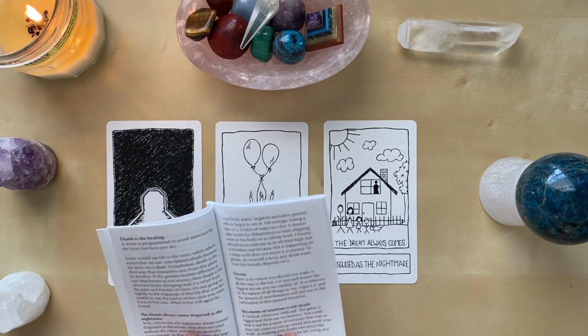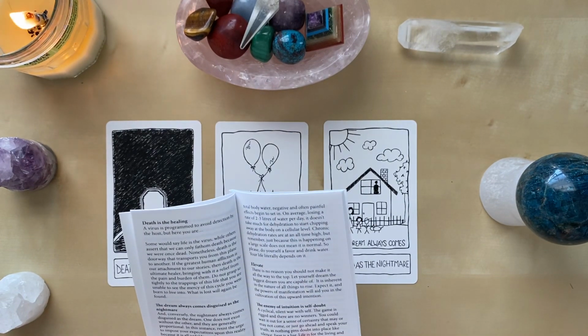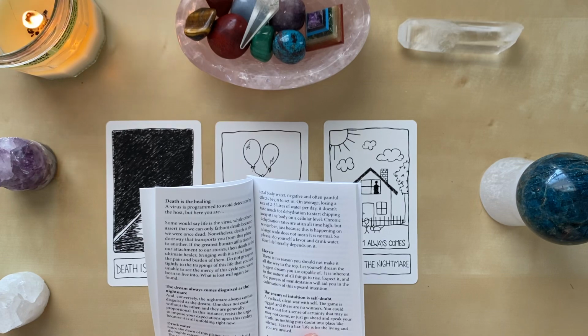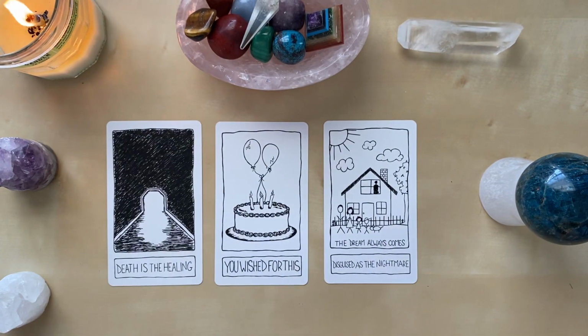The dream always comes disguised as a nightmare. And conversely, the nightmare always comes disguised as a dream. One does not exist without the other, and they are generally proportional. In this instance, resist the urge to impose your expectations upon this reality, because it is all unfolding right now.